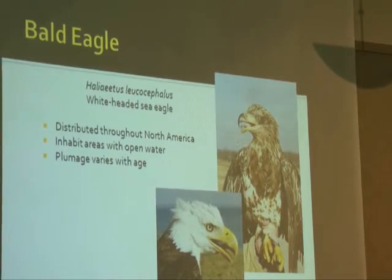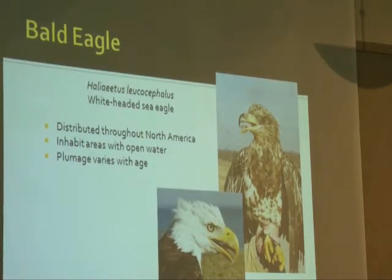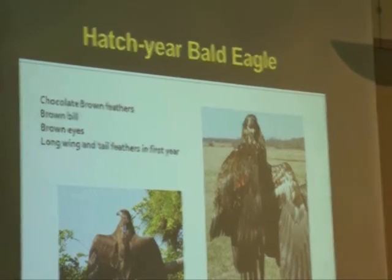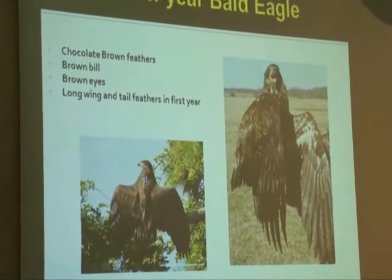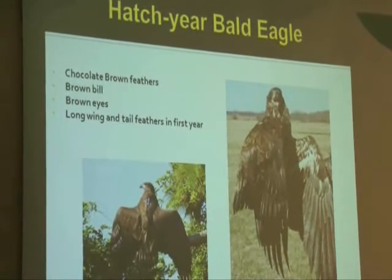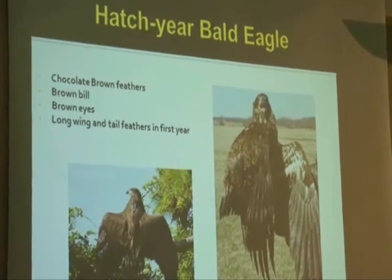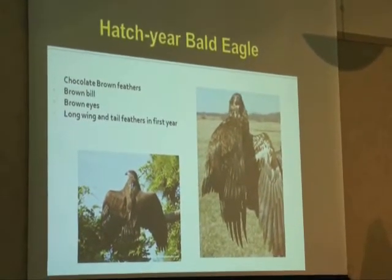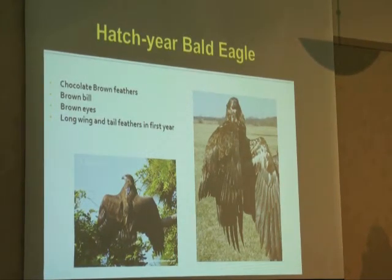So anyone know what age this bird is? 3. Well, I'm going to go through these real quickly because you guys seem to know your birds already. So this nice chocolate brown, when you see a bird, there's no real distinguishing features. All you see is brown, but you know it's an eagle. Best chance is it's a first-year bird or a hatch-year bird, is what we call it. They're just a real chocolate brown, and they typically have the longer wing and tail feathers that help them when they're first learning to fly. And as they get older and they molt in their feathers in the second and third year, those feathers start to shrink in, so they're about the same size as they are when they're an adult.